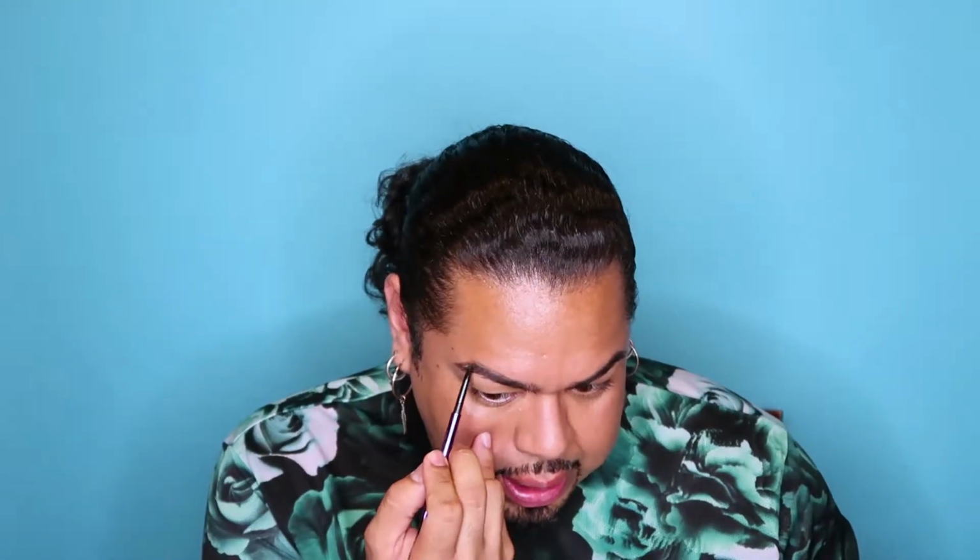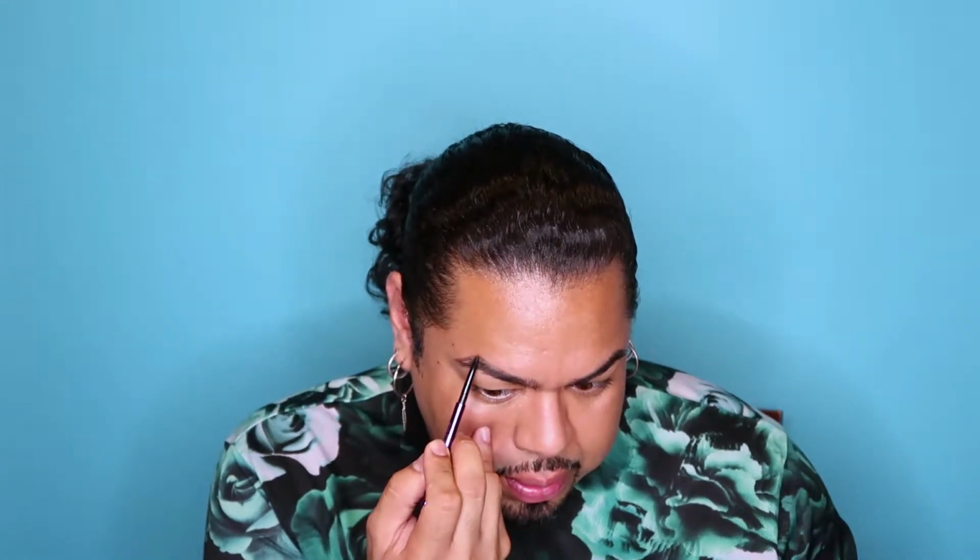And here I want a little bit more product. And then when you use your spoolie, which is this part right here, it allows you to break up the product. So here I'm just gonna use a flick because I still want the brows to look natural. Remember, we're going for beauty. So here, comb these up and over, and then I can use a brow gel to hold everything in place.